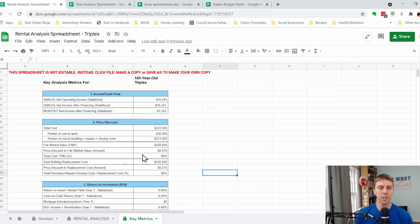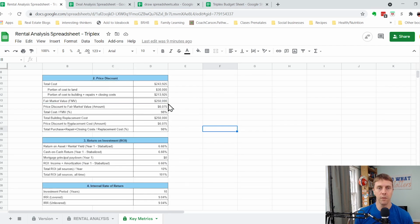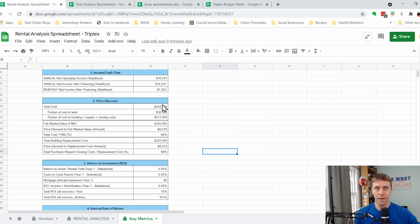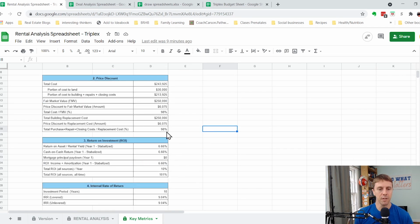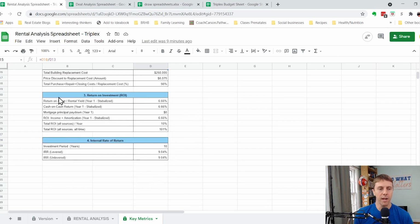So this third tab of my spreadsheet, we have just a summary of all this. $16,000 in income per year, $1,300 per month, $1,350 per month is what we'll be estimating we'll net every month and put in the bank account. So we can use that to save up and reinvest to buy other properties. Remember how we did that on the other one? The total cost here has some assumptions. You can see we paid about 98% of what the property's worth. That's not great. I would like to have a bigger discount, but it's better than being 120% of what the property's worth. And then here you have return on asset or rental yield. That's kind of like a cap rate, but it's the ratio of what our net rent is every year to what we paid for the property all in.